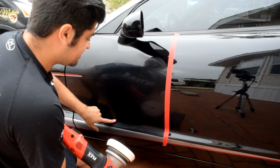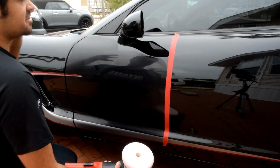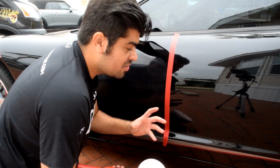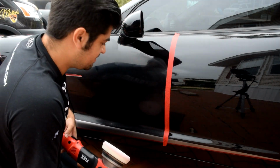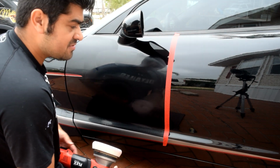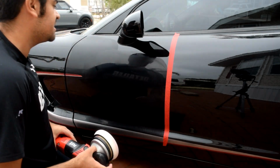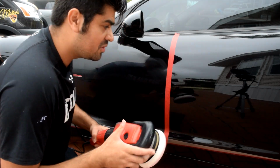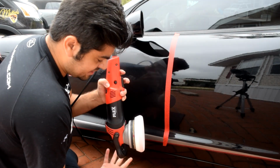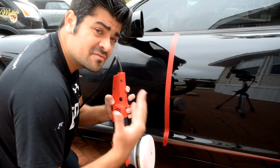See, areas like this is where the 3401 thrives at. If the car just has big open panels, the long throw is going to be the winner of that battle. But when you have little contours and caves like this and constantly having to switch machines, you could just get it done faster with one. That's why the 3401 thrives at this. That's where it has its advantage.